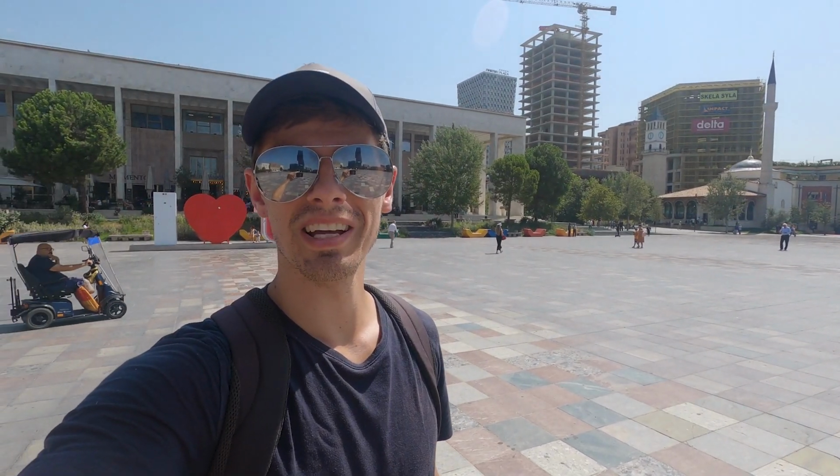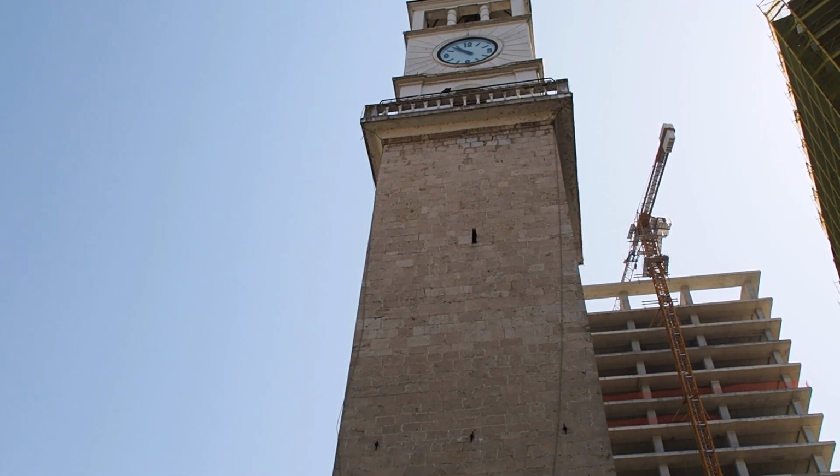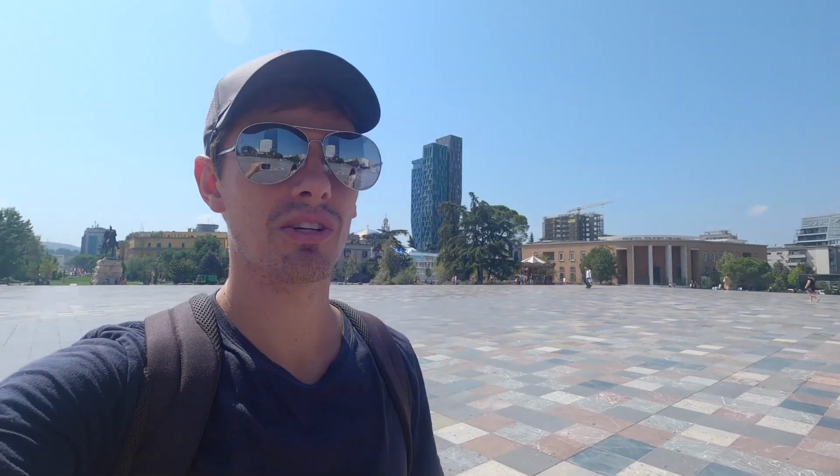We're here in Skanderbeg Square, right in the centre of Tirana, and we're surrounded by a lot of the cool locations here that you can see. We've got the clock tower behind us over there, the mosque, the National History Museum is over there. Just a cool place to come and hang out and enjoy Tirana from.